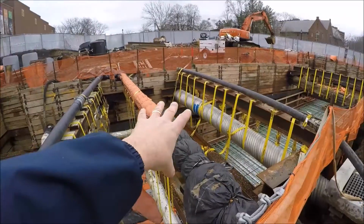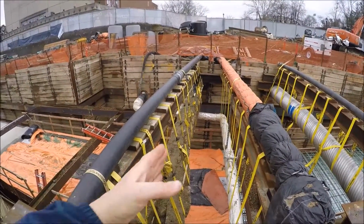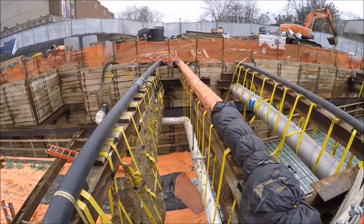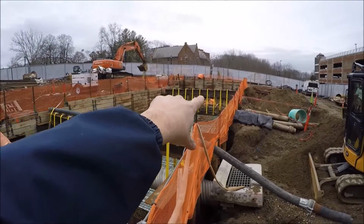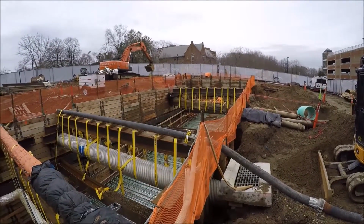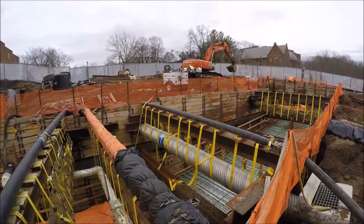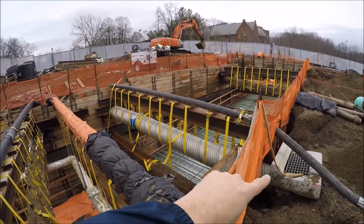All these temporary utilities in here all get replaced with permanent. Not all of them. This is a telecommunication duct bank that will stay in through here. That over there is an existing high voltage electrical duct bank. We're going to repair that when we get to there. But this temporary bypass on the sewer system, that'll go away once the soil's in here. We put the permanent pipe in here.